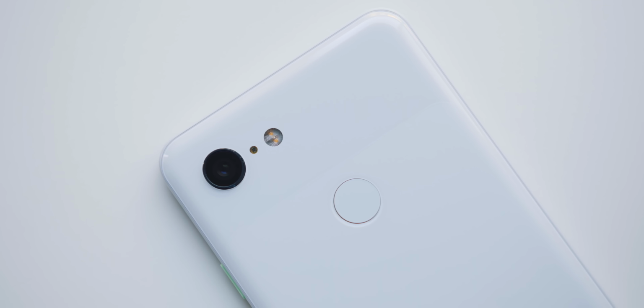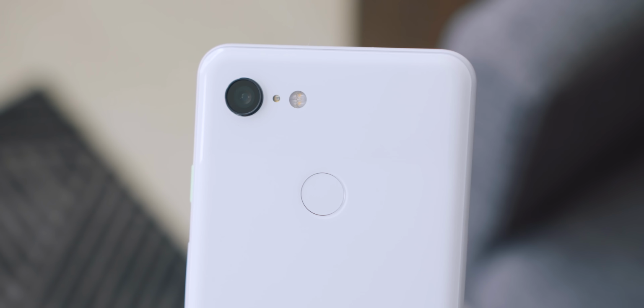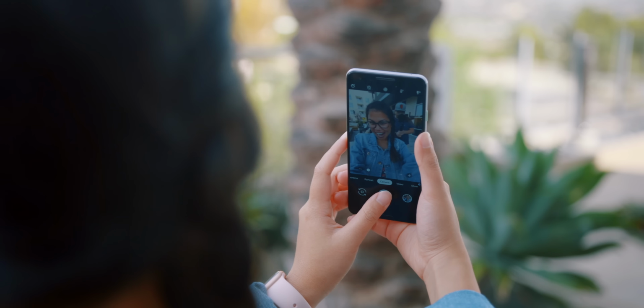I mean, you only get one camera sensor, so you can't zoom in or go extra wide. It doesn't do 4K 60, and the video itself just doesn't look all that great. Yes, on the front, you do get a second wide angle camera, which is nice, but I mean, it's missing a lot of things that I would hope for in a camera system.